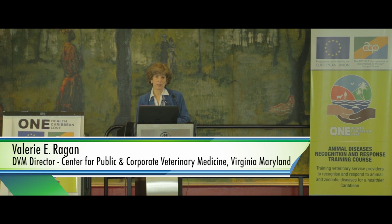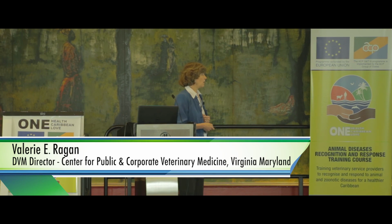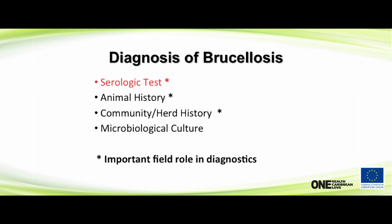So diagnosis, a lot of ways to diagnose this. Serological tests, and there are a lot of them, and they can be confusing if you don't really understand how they actually work. Animal history is very important. Community and herd history is very important, and microbiological culture. You notice the 3-starred ones. These are very important information to get from the field.